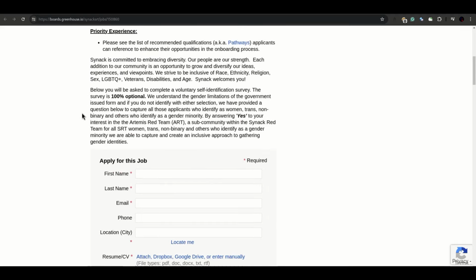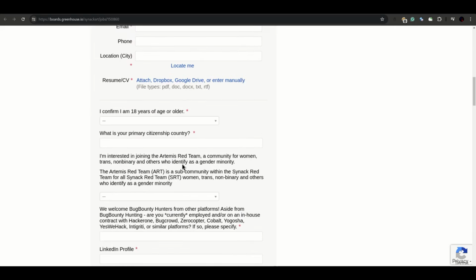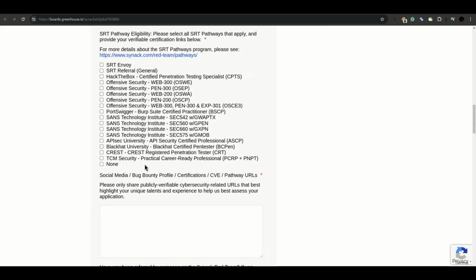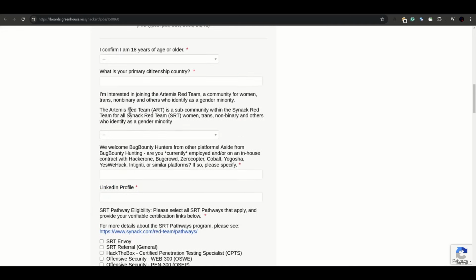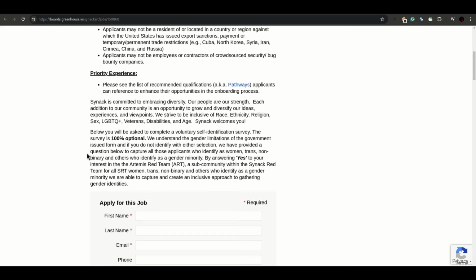Applicants are encouraged to share publicly verifiable certifications, presentations, CVEs, and social profiles. You should highlight your penetration testing specialties, whether web, host, mobile, or headless API. Experience with other bug bounty platforms is also beneficial.